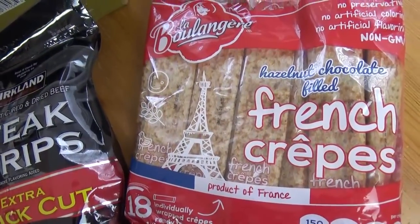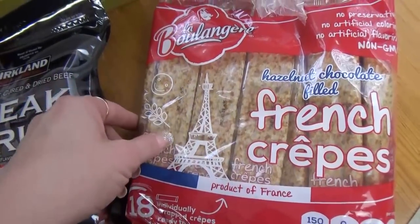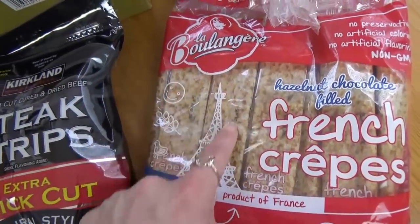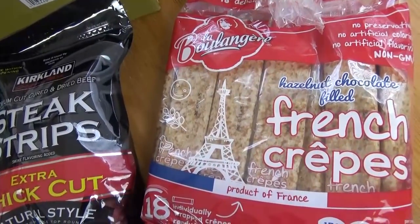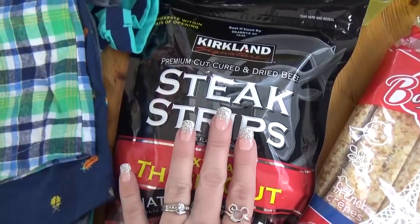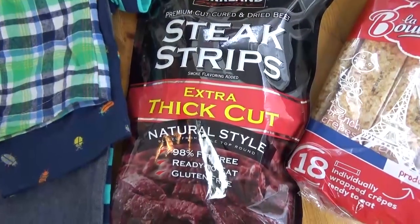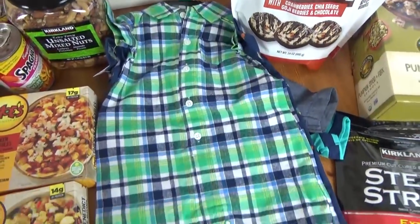These are hazelnut chocolate filled crepes. These are definitely a splurge. They're a little bit pricey, but each crepe is individually wrapped, so it's perfect for on the go. My husband also picked out some beef jerky for the road. I'm not a huge fan of these, but he likes them and the kids like them, so we picked up a bag. And then we got lots of new outfits for Griffin.